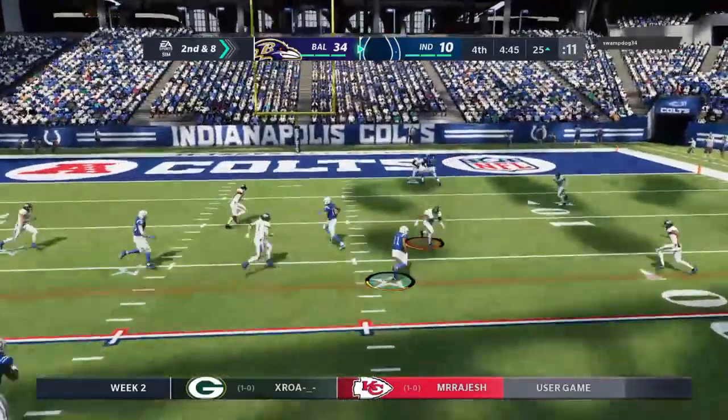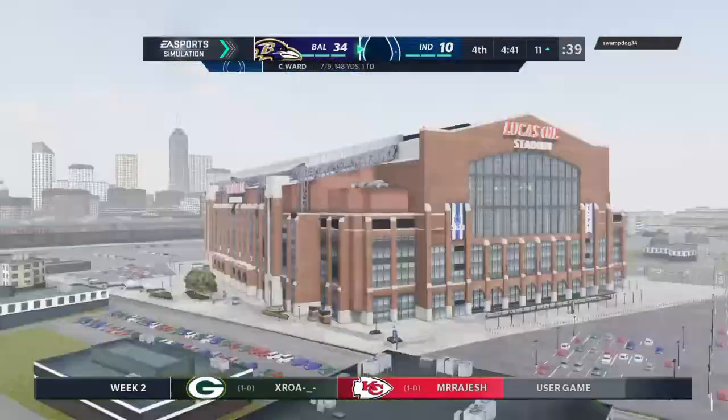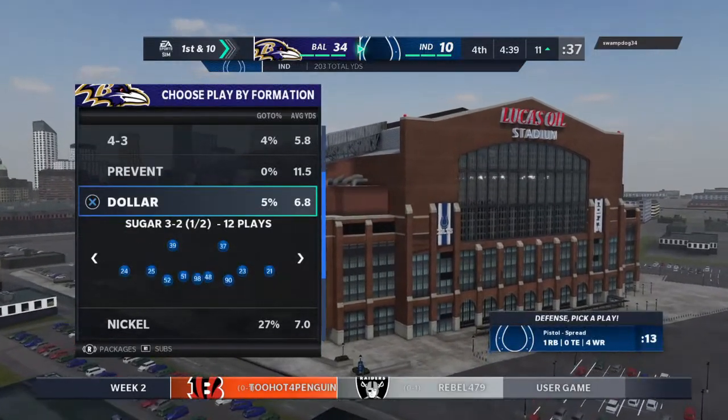Ward looking to throw on 2nd down. Harris has it over the middle, and down inside the 15, shy of the 10. Give him 14 on that one and a first down.